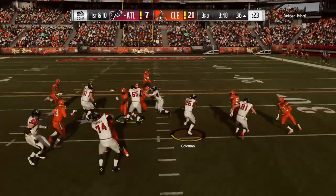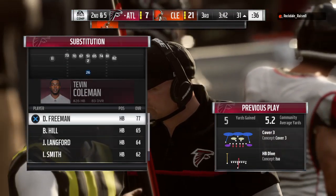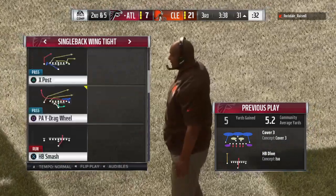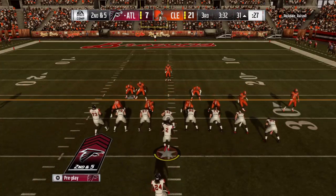Right back to him on first down. And he's going to fight his way forward here for a modest gain. 5 yards on the carry. Good pickup on first down. I call that play a success. A nice inside run sets up a very manageable second down. A very solid gain on that play.